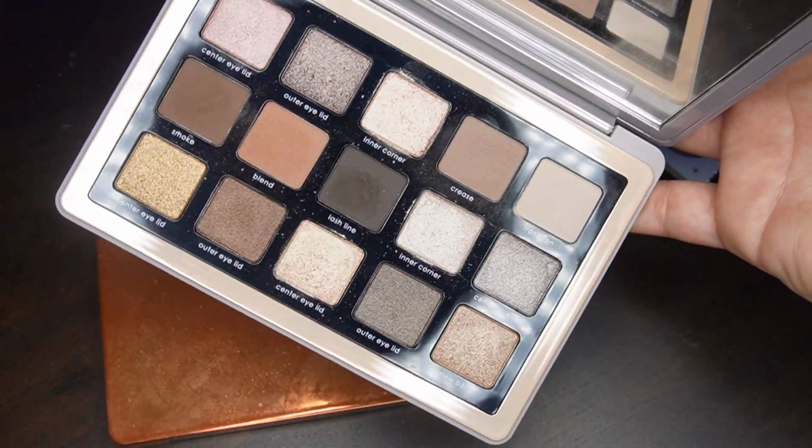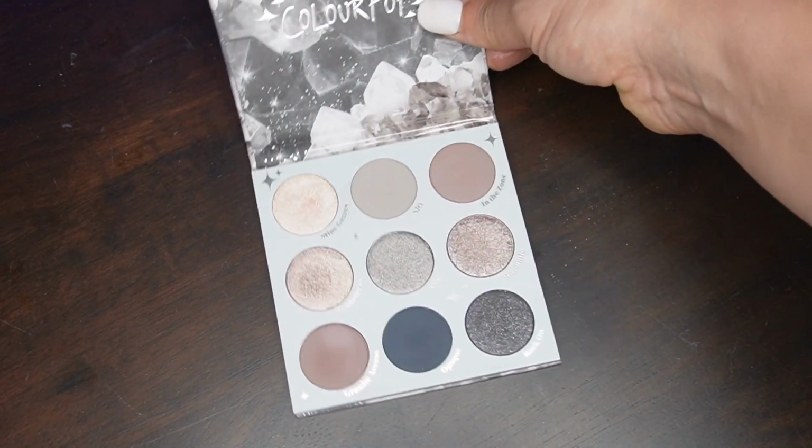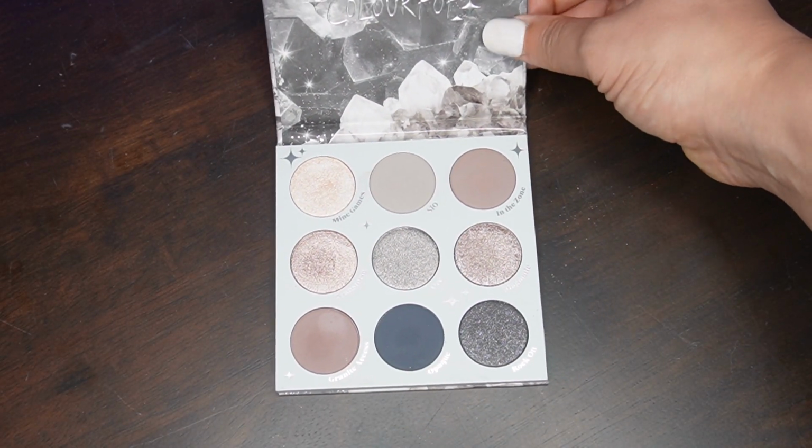Obviously, I love this one. I'm obsessed. It's so gorgeous. We're keeping. If I got rid of a Natasha Denona, what a day. Oh my gosh. We're keeping that one.